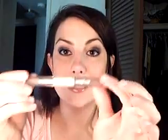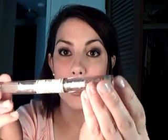Last thing I think everybody needs is a brow gel. I like the CoverGirl brand. I also like this one from e.l.f. that gives you a lash and a brow, which can both work interchangeably as far as I'm concerned. But those are the eye products I think everybody needs.